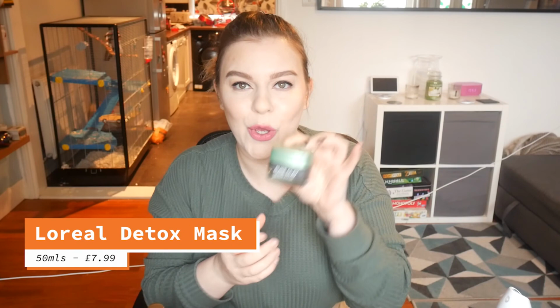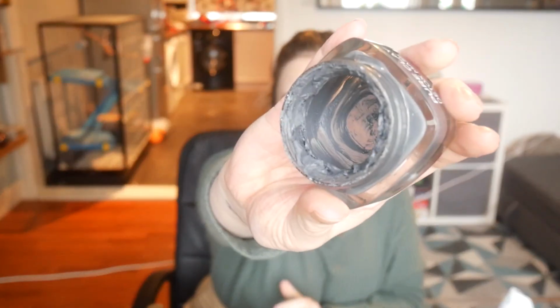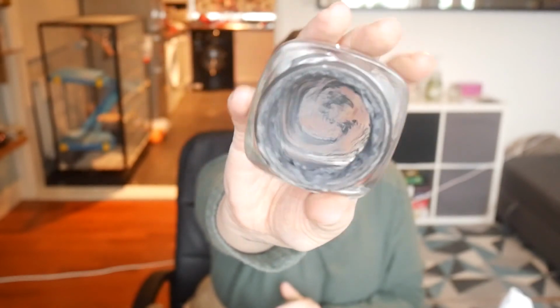I finished a face mask this month. It's been about 3 years since I finished a face mask. This is the L'Oreal Pure Clay Detox Mask. Now, it doesn't look like I have finished this, but all that is in there is completely horrible, dried gunkiness. I love this mask. I probably will repurchase it when I have run out of other face masks.